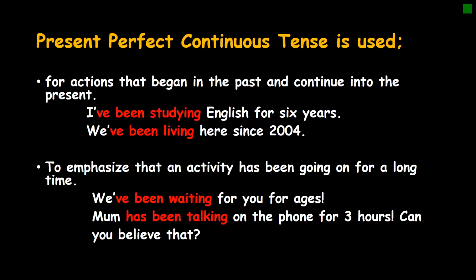This means that we moved here in 2004. We have been living here since then, and we are still living here. We can also use present perfect continuous tense to emphasize that an activity has been going on for a long time. For example, we have been waiting for you for ages. Mom has been talking on the phone for 3 hours. Can you believe that?